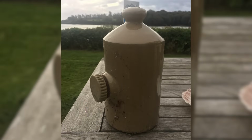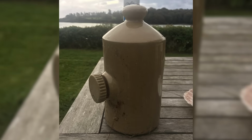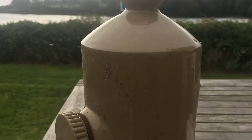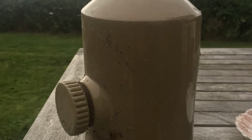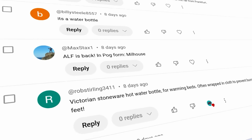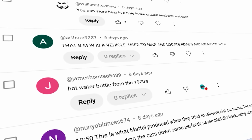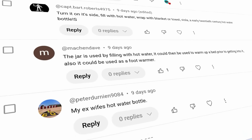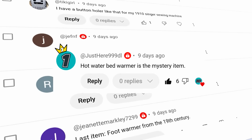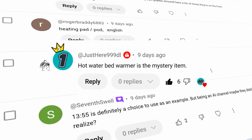In the last video, I asked you to guess what this strange ceramic jar with just one opening might be used for. Everyone had great guesses, and many of you got it right. This item is a stoneware bed warmer. People used to fill it with hot water and place it under their sheets to warm up the bed before sleeping. Thank you to everyone who participated and shared your guesses. A special shout out to Just Here for being the first to correctly identify it.